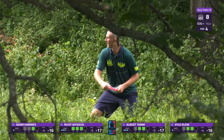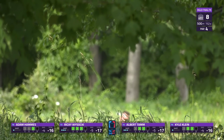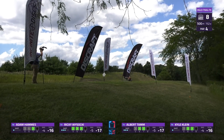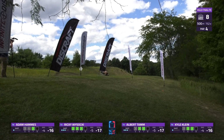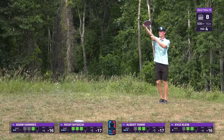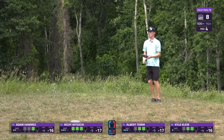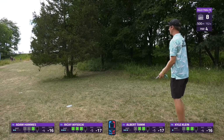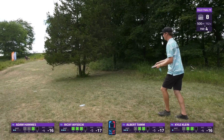Not a hole you want to take a bogey on, but in danger of it right now. Oh, catching a banner? Could have been a fortunate banner hit there, as there is a road up there that is OB. He's going to have a long downhill scary putt for his par now.